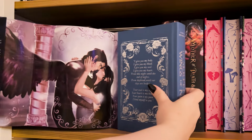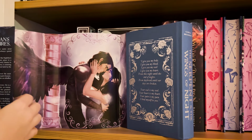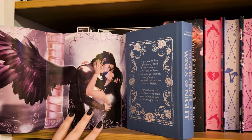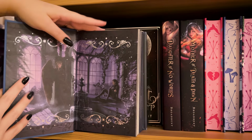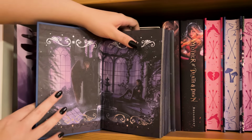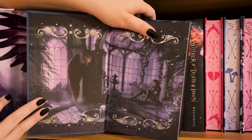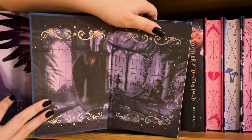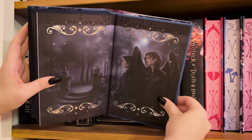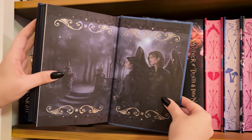And then the reverse dust jacket has really, really beautiful character art that I love. And my favorite part of this edition is the end papers. They are different in the front and the back. This front one has her and Rain in the greenhouse area. Again, I love the colors, I love the foiling. And then in the back, it has the two of them outside. It's so moody and dark, and I just love it.